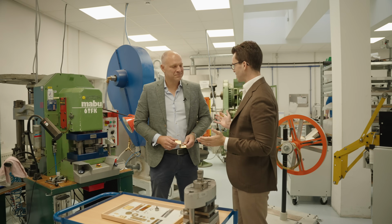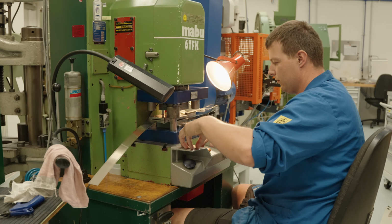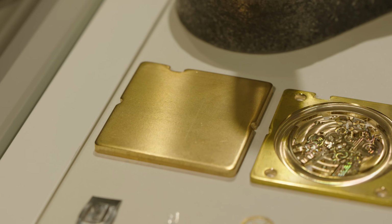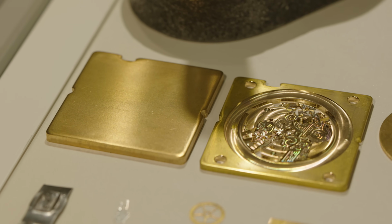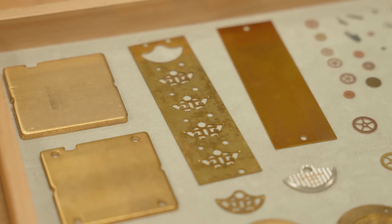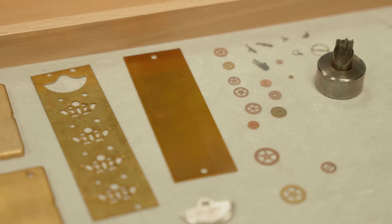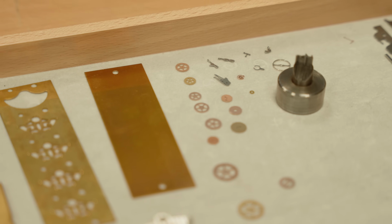So Roland, where are we at now? We are in a part of the tool making, but here we do all our stampings. It means this is the beginning of the movement. We have brass parts here, and we stamp them so that they can go to the different departments for further work, for further engraving, for further drilling and milling.